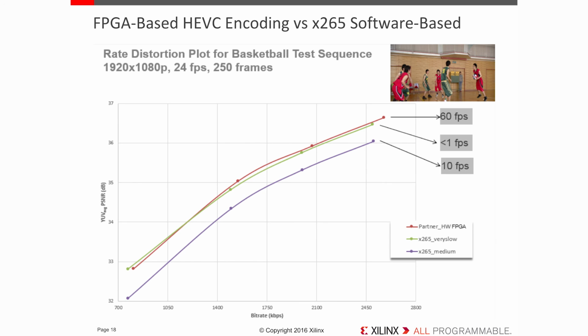But if you look at the throughput on the FPGA, you can run this at 60 frames per second. And in software, you're talking about a few frames per second. So that's really the differentiation and the value proposition, I think, that we can offer for these kind of workloads.